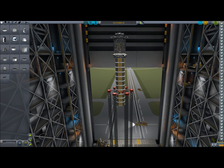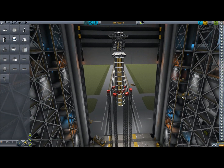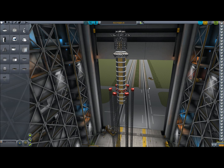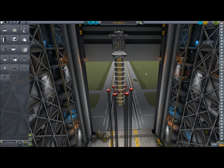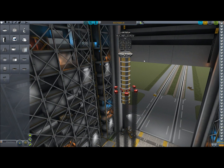But yeah, the reason I use the 750 and not the 100, for primary reasons, is it's too hard to actually stage them quickly enough. I'm just, I guess, not skilled enough to get it done. And also the fuel versus weight ratio is better with these ones, and I found I had better results that way.